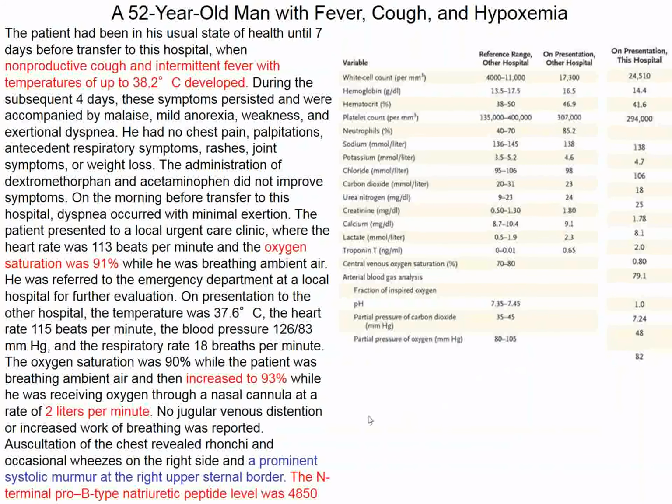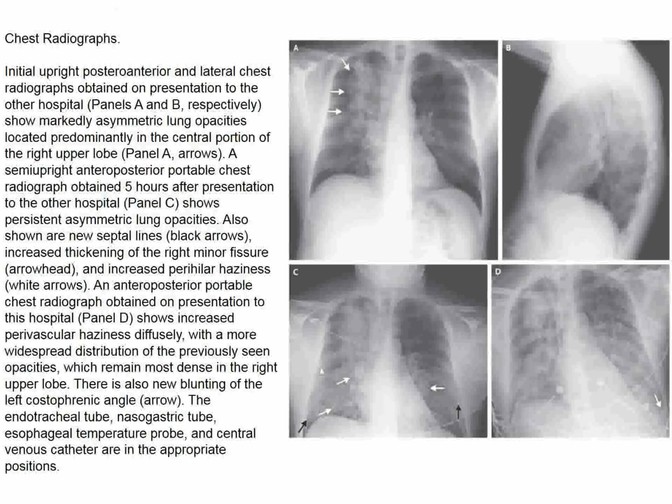No. Somebody examined this patient and he had a 3 of 6 systolic murmur at the right upper sternal border. Now it didn't change with respiration, so it has to be a left-sided murmur, which means that it could be either aortic stenosis or mitral insufficiency. The N-terminal pro-B type natriuretic peptide was almost 5,000. Does this sound like a cardiac problem?